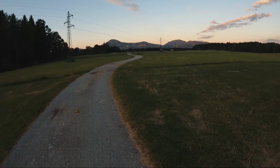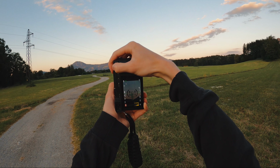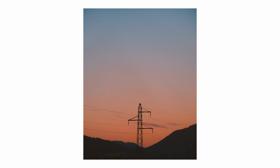I continued my way home, and here on the field, the power poles again caught my attention. This time, I thought the shot was looking quite promising because of the colourful backdrop, and indeed, I think the photo turned out nicely.